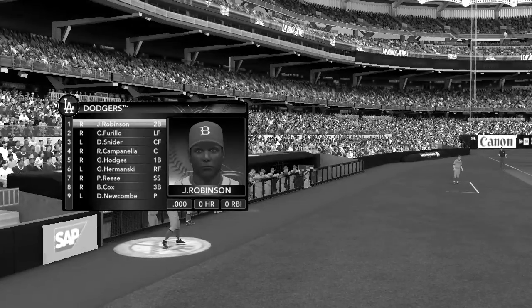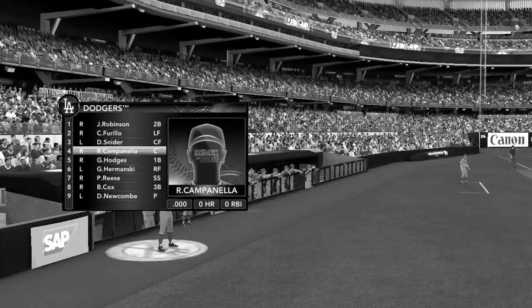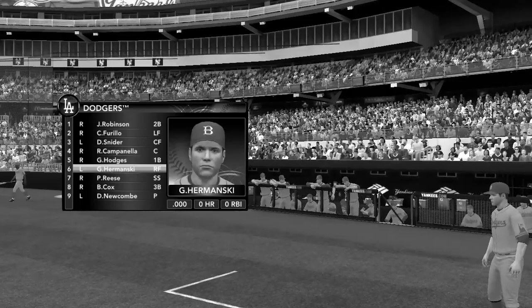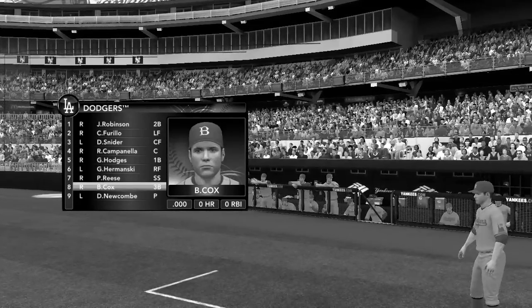Now, let's see what Don Mattingly's got in the lineup today. Really a fun offense to watch because they're always seemingly in motion. Guys are moving, guys are running, taking the extra base. They go in hard, breaking up double plays. Speed, the name of the game.